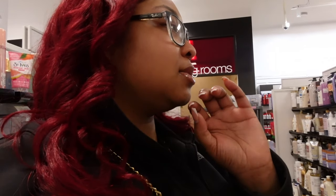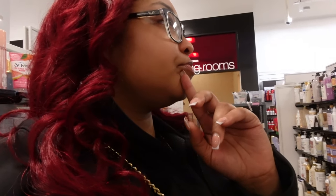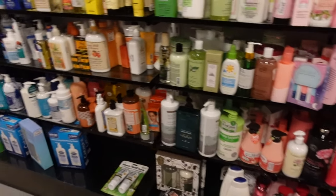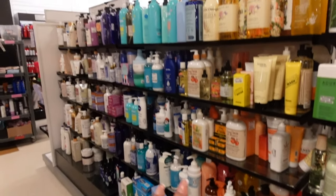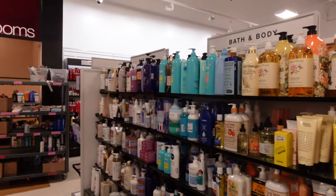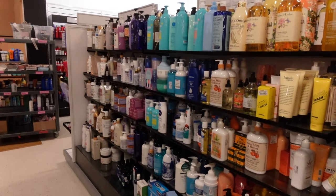Okay, y'all, so another thing, I'm interested in their body washes, but it's very hard for me to find a nice body wash that they have. So these are all their body washes, and most times when I go through them and I'm like, oh, let me see if I like them, they really don't smell like anything. I really don't like it. And yeah, so I'm not even gonna waste my time.